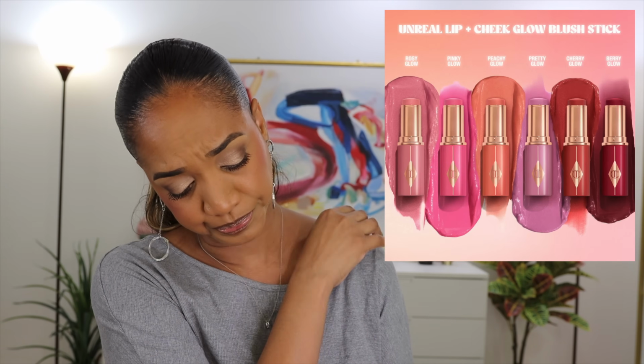All right, there's another blush stick that I wanted to talk about from Charlotte Tilbury, child. Charlotte Tilbury released her new blush sticks. These are the Unreal Lip and Cheek Glow Blush Stick with hyaluronic acid. I told you, they're just adding everything in the names, the buzzwords, so they can get your attention. They're available in 6 shades, $42. $42? Okay, whatever. There's some pinks, some stuff. I swatched these in store. These were cute enough.